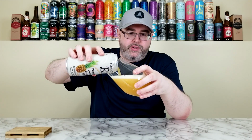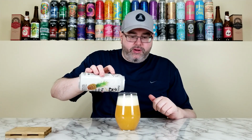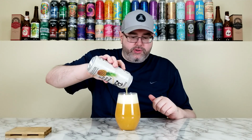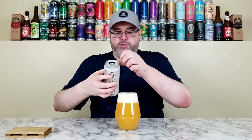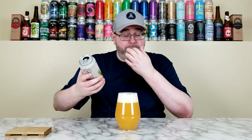Going a little bit aggressive here. We'll see if I'm able to fit all of it in. I did have this upside down in my fridge, so when I pull it out of the fridge and review it, it should hopefully be all mixed up. I'll do a little bit of a swirl here, make sure if there's any goodies, it's not stuck to the bottom. So yeah, a little bit of cheating, just a little bit. I can tell you right now, pina colada.